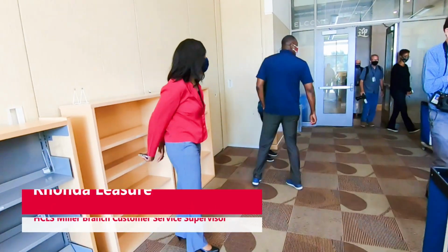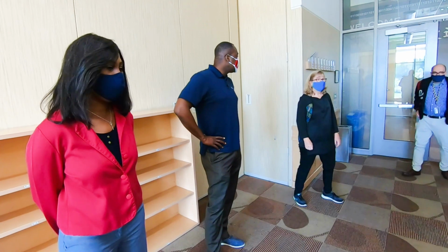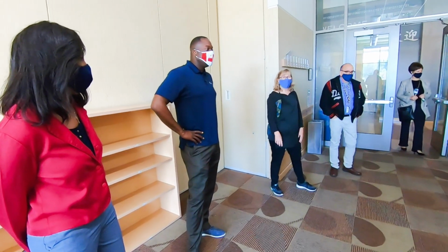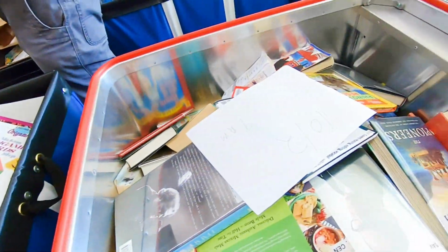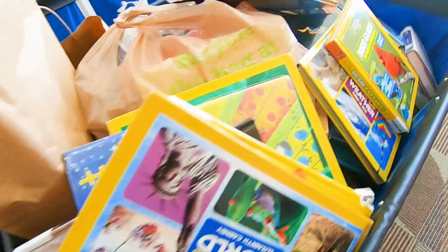This used to be a meeting room. This is now our quarantine room. We quarantine everything for 7 days. So as customers return it, we get a full bin and bring it back here. You notice each of the bins has a white paper on it with the date and the time, so we know that we cannot check it in until 7 days from that date and time.